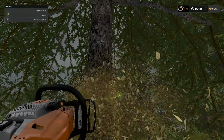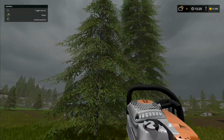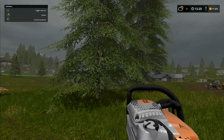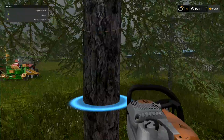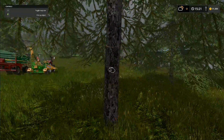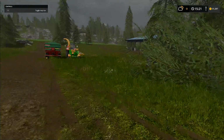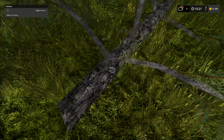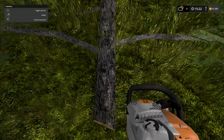And... timber! Oh, come on! Really? I've got you 3 times. Okay, let's see. Oh, that's brilliant. I had to actually grab the log out of the middle to make it fall down right.